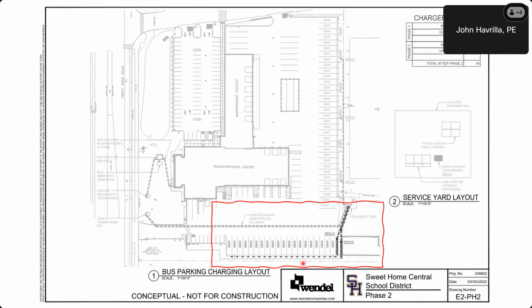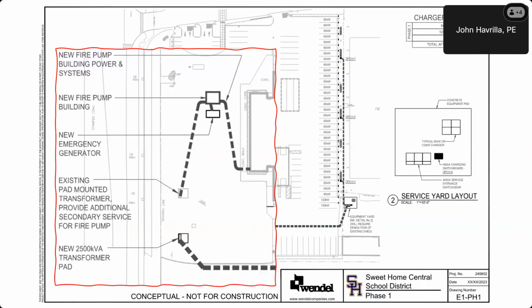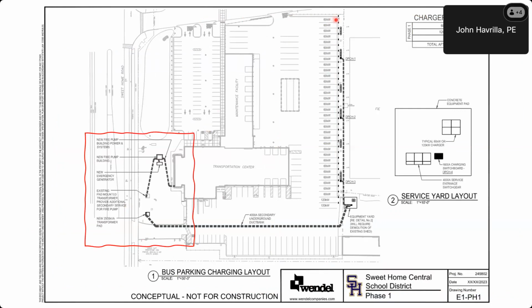In phase two, so phase one took care of charging all of these buses along this back row. Each of these little squares is a charger, and then we also have some charging switchboards located throughout the property. This would get Sweet Home to 34, the ability to do 34 buses in the first phase.